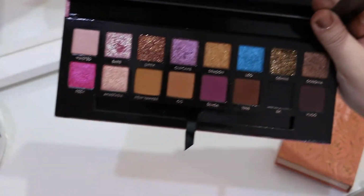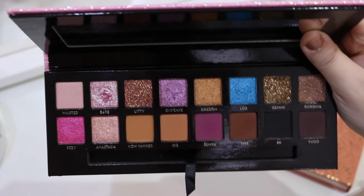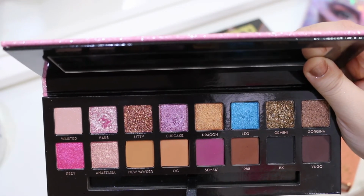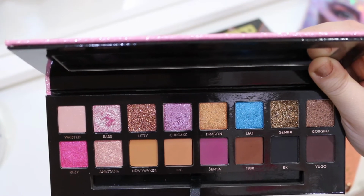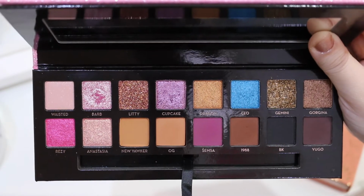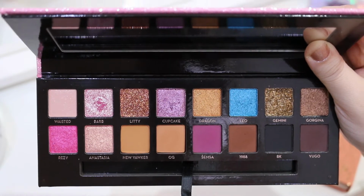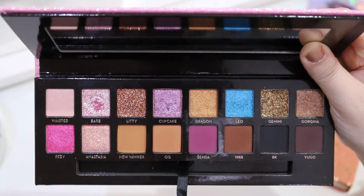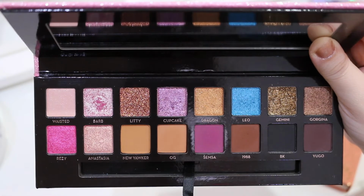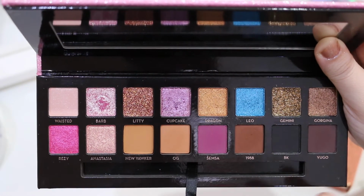and I love this eyeshadow palette to death. I actually got it 30% off because I wasn't so interested in it the first time it came out. I think this came out around January or February last year. But I wasn't so interested because I had a lot of eyeshadow palettes, but you just can't say no to this color story. I love it.